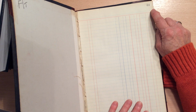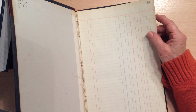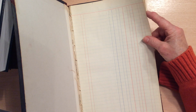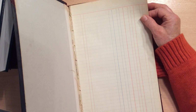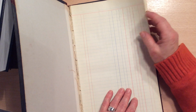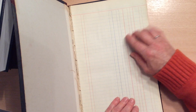It starts at page 34 because the lady I bought these 3 books from said to me that she didn't think anybody would want the previous pages because they were all written on, so she ripped them out. Oh, I could have cried, especially when she said that it was all a beautiful calligraphy font, and she didn't really know whether to keep it or not, but I said to her I certainly would have wanted it. But anyway, I have this lovely book with all these oodles and oodles of pages.